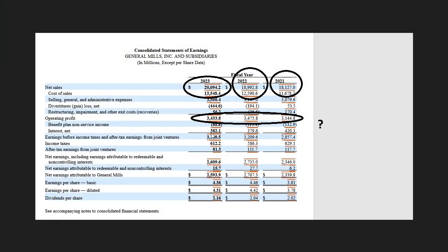They do have some interest, and then of course they're paying taxes, and so then we get to a bottom line of about $2.6 billion this year, which is a net margin of 13%. For a company like General Mills, without knowing the industry well, just as a first starting point, this seems like a reasonable number. To really understand it, we would have to compare it to its competitors, and then we would also have to compare it to the price of the shares to understand if you're getting a good value. But we'll save that for later.